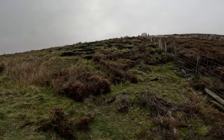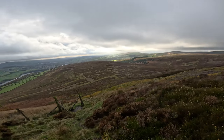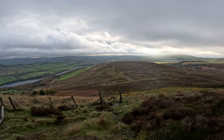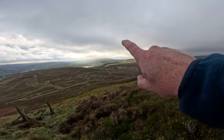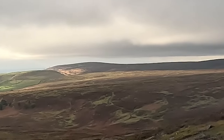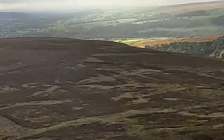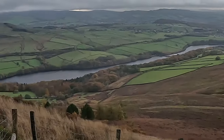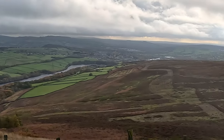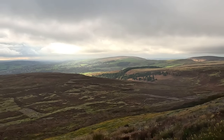up here now. One last push. We're at the top. At last. Jesus, out of breath, massive hole in my trousers. But you can see Manchester over there, shooting cabin over there. Reservoirs, Kinder, Bleaklow, the Woodhead Pass. Stunning.